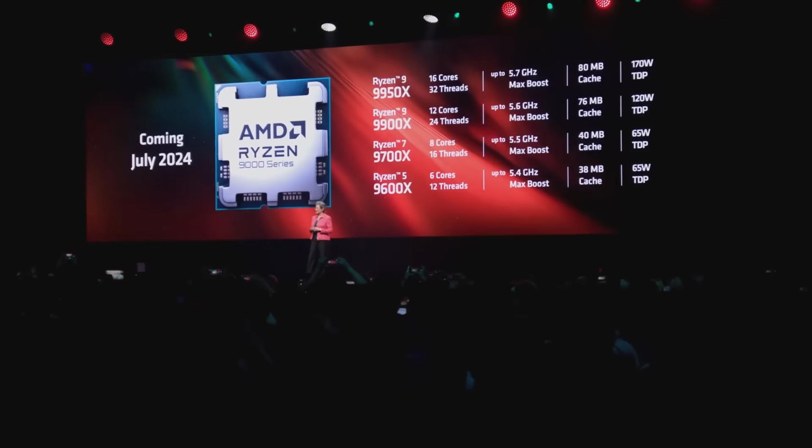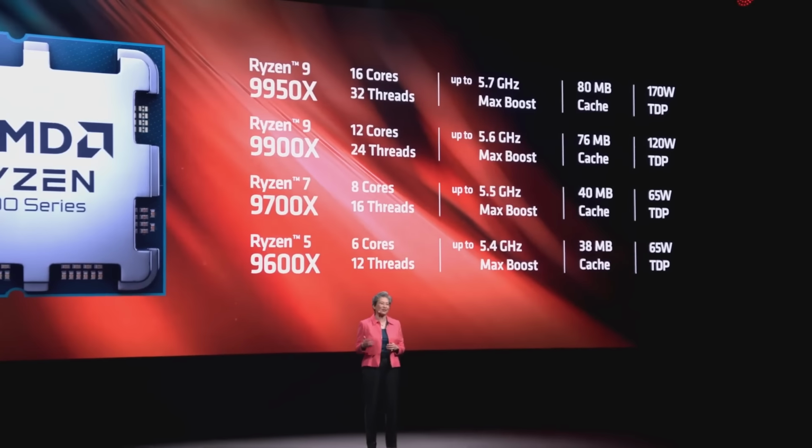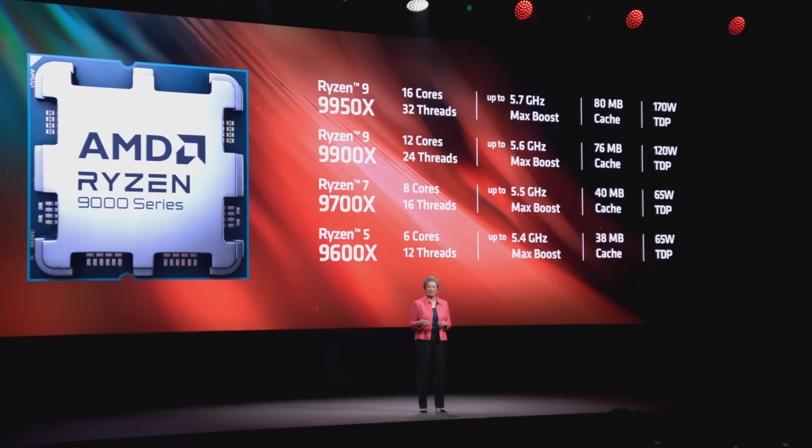Jump to 2024, and when you look at Phoronix's review of Zen 5, it's clear that this strategy is still in place, except AMD's favoring the sort of workloads that are common in the data center, not in desktop applications.